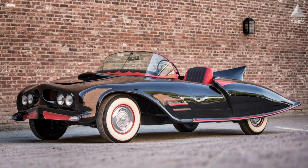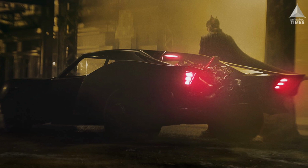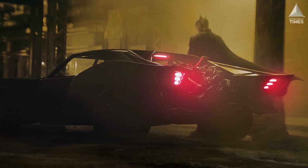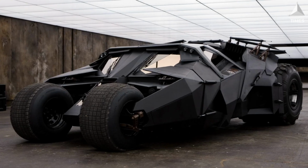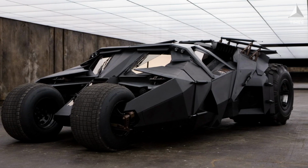Each acts as a form of offense, defense, and a mode of transportation. So let's break it down. The Batmobile is one of the most famous of Batman's tech, and over the years we've seen many variations and styles with unique features. And Christopher Nolan's Dark Knight trilogy gave us the Tumbler with tank-like defense and jet engine propulsion for rooftop jumping. And of course it had the detachable Batpod motorcycle.